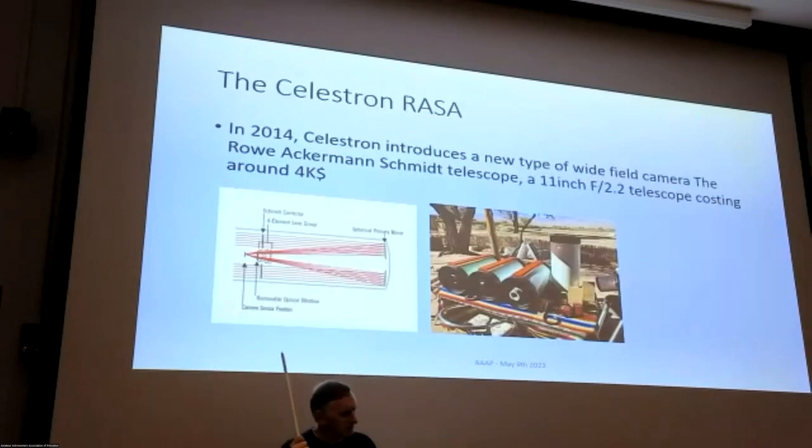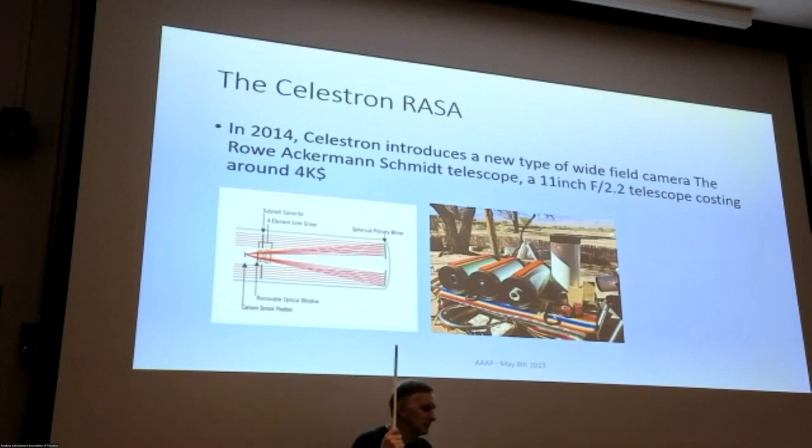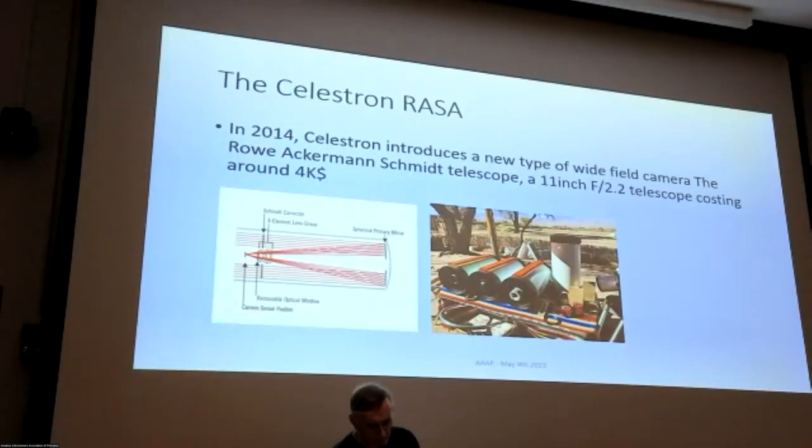Then in 2014, Celestron came out with a new design of astrograph, which is really very, very good. It's only usable in photography, and it's very hard to use it. You cannot put a filter wheel in front of the telescope and so on. But other than that, the field is very good. The images are sharp. It's really a very, very big improvement compared to any astrograph that you can use. One of the things that we do when we discover an asteroid, I will explain more in the coming slides, is we confirm it with another telescope.